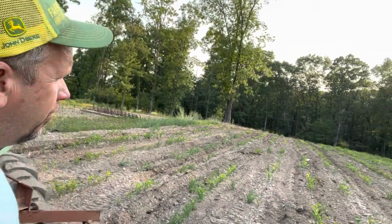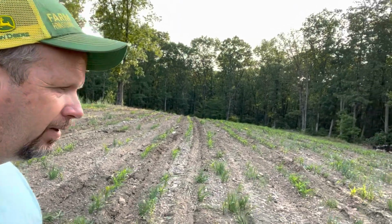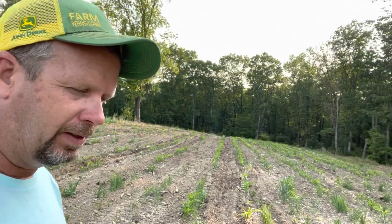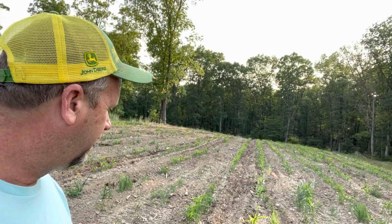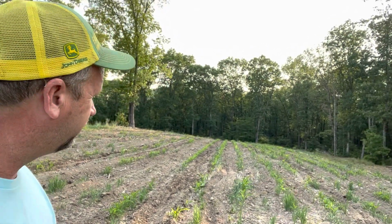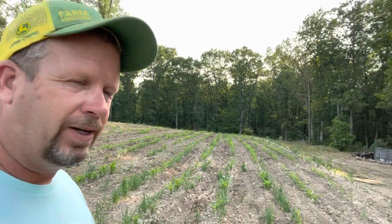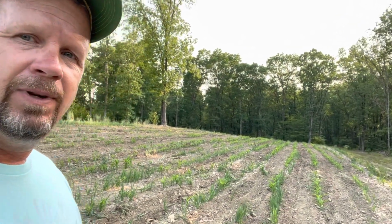Well, just got done cultivating. You can see the corn rows there. I'll tell you what, it's dry. It is really dry out. I don't know, some people say, you know, you're gonna have a bad year of corn. I don't know. I know we need some rain though. This corn should be about 6 to 8 inches taller than it is already. But we'll see what happens.